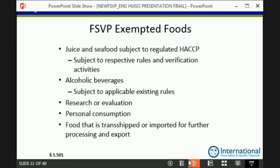No, they are not exempt from the Foreign Supplier Verification. They are just exempt from the HARPC component of it because both juice and seafood are already subject to regulated HACCP. So what the importer and the foreign supplier will have to do is understand those rules very carefully and apply the verification activities associated with those regulated HACCP under the Foreign Supplier Verification Program, okay? So you are not exempt, you're just subject to already regulation that already exists. Okay? Then alcoholic beverages, they are not exempt, they're just subject to those regulations that apply to alcoholic beverage.